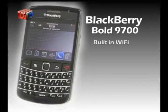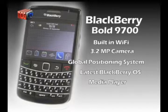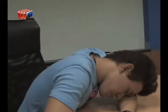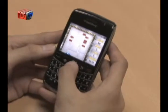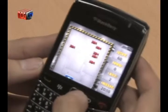It has built-in Wi-Fi, 3.2 megapixel camera, global positioning system or GPS, the latest BlackBerry OS media player, and 2GB micro SD card for those serious files. The BlackBerry Bold 9700 is one badass email mobile phone device. We tested just how long the device will hold out against our resident guinea pig, Guru. Well, let's just say that the BlackBerry Bold 9700's battery life lasts longer than the mighty Neiman.